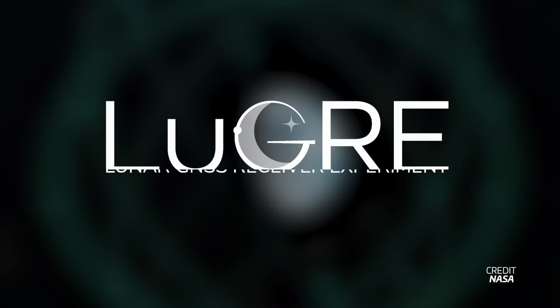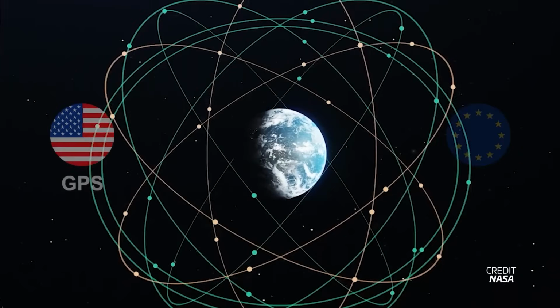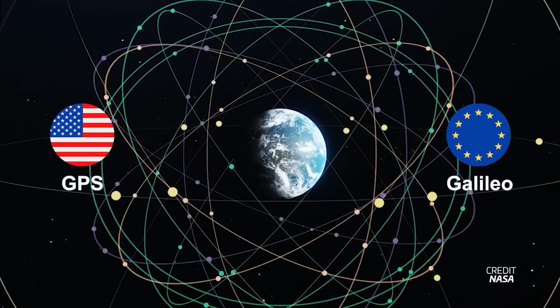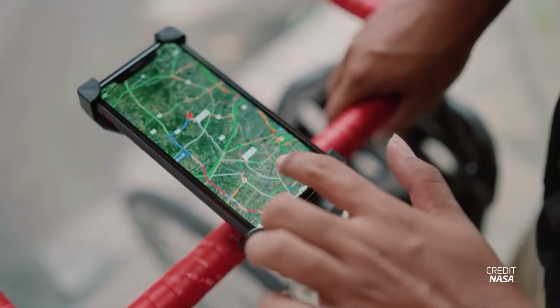For instance, there's the Lunar GNSS Receiver Experiment, or LUGRA, a payload jointly developed by NASA and the Italian Space Agency, which aims to demonstrate the use of global navigation satellites for navigation in cislunar space. The experiment was able to accurately calculate the location of Blue Ghost from a distance of 331,000 kilometers from Earth, demonstrating that these navigation systems can also be used in cislunar space.